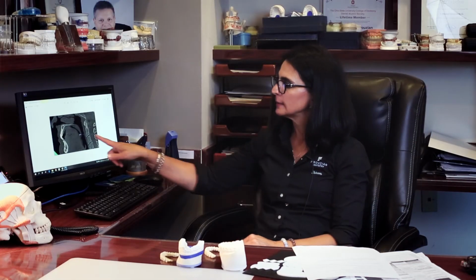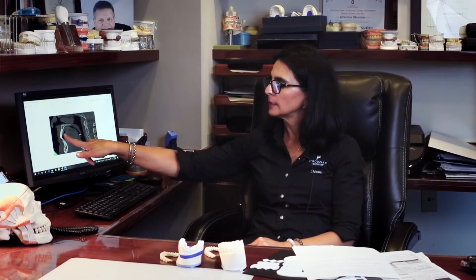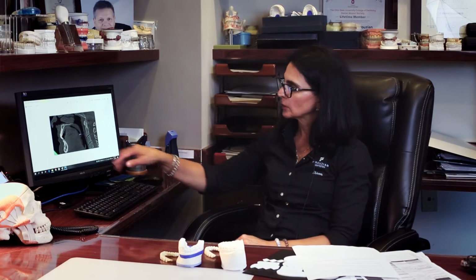Over time, we've realized that we need to address the function of the tongue. The tongue needs to seal the entire palate. So this is actually a patient that we treated with physiologic orthodontics, and after recognizing the function of the tongue, we addressed the tongue posture with myofunctional therapy.